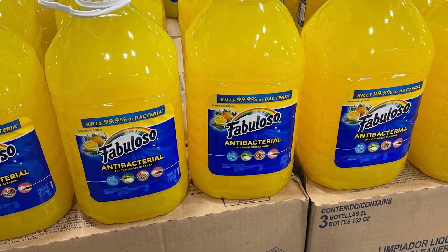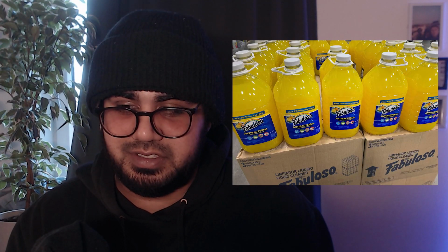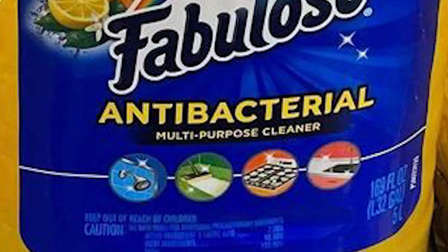This looks like orange juice. Can you guess what it is? I couldn't until I zoomed in. It's all-purpose cleaner. Why did they put it in a bottle that makes it look like orange juice?